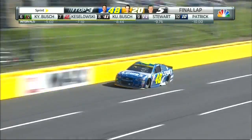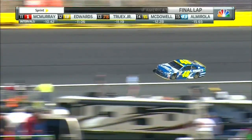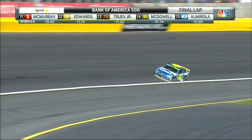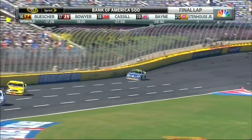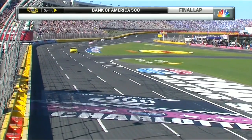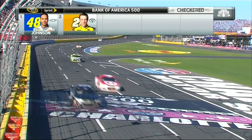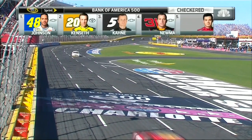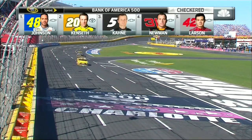Down the back stretch for the final time. It has been 24 races since Jimmie Johnson, a 6-time champion, a 7-time winner at this racetrack, has been to victory lane. As he comes out of 4, Jimmie Johnson wins at Charlotte. Hell yeah! Great job, Jimmie Johnson. Great job, man. Very, very proud of you today. Very, very good.